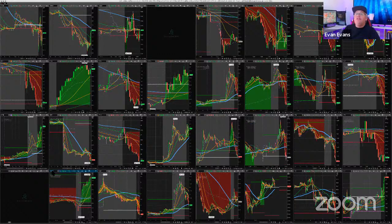Moderna still struggling at this 155 level. 155.50. There was a strong push just now. 155.60. There was a strong push just now on Moderna. I think we're almost over. At 157, this is over. So make sure you're taking partial profits along the way.